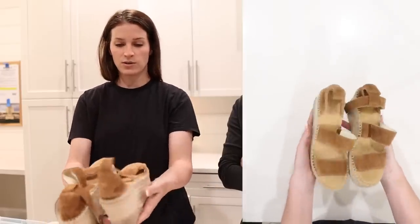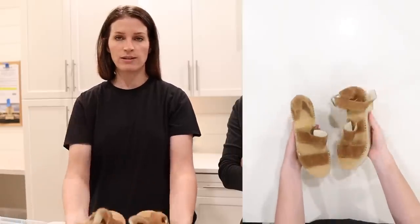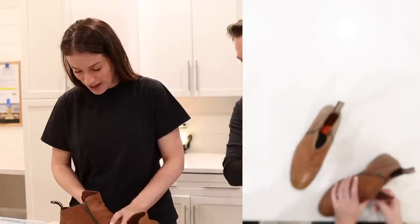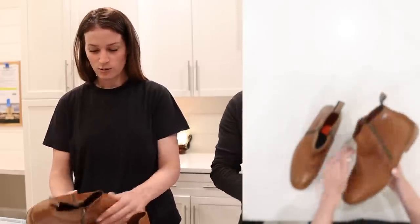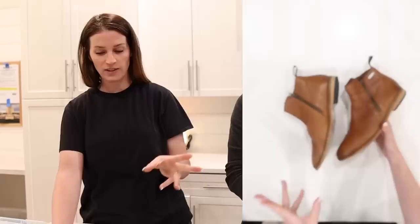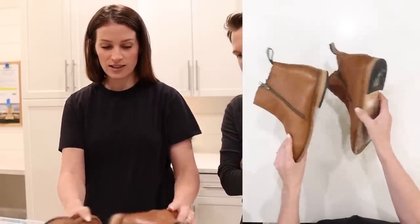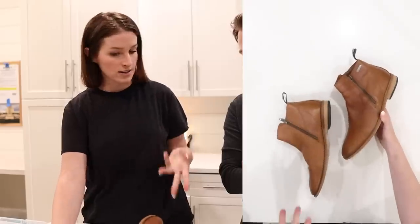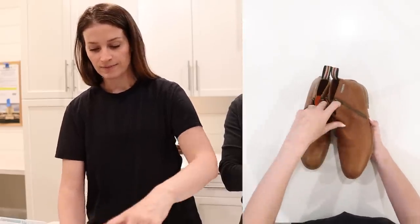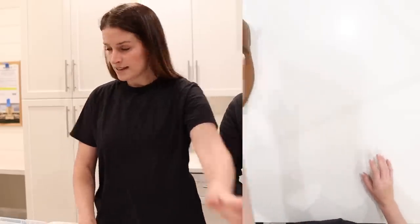Saludos espadrilles. I like Saludos, they're cool. They're only $5. These will sell for around 30, 35. And then we've got Super Dry boots. I picked up their sweatshirts and a lot of their stuff before, but these boots seem to sell on eBay for like $50. So I grabbed them. Nice. Okay, 40 or 50, let's say 40 just to be safe, but they look to be in good condition.